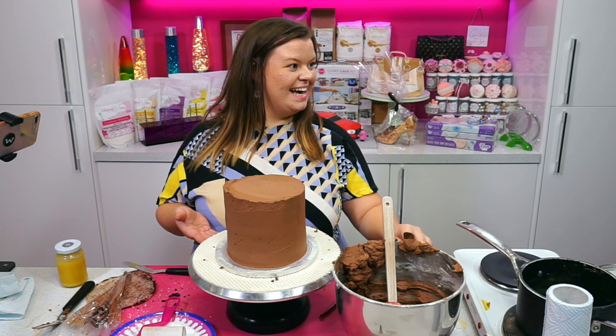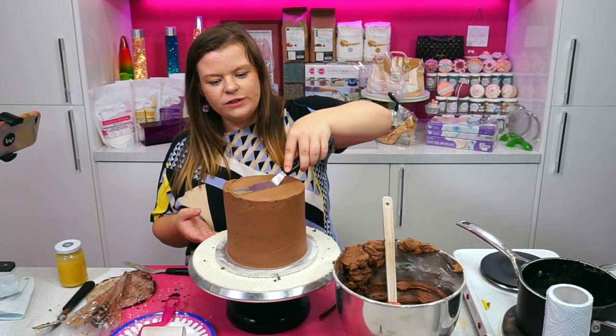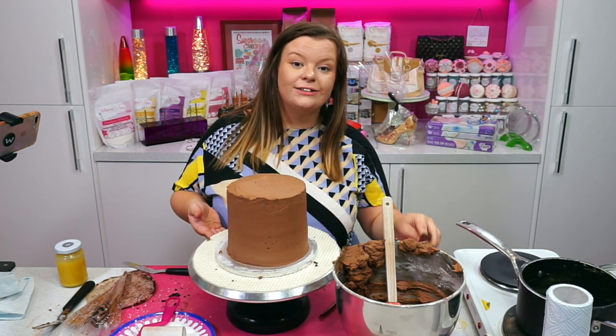Did you have your tongue out doing that cake then? Yeah, I was concentrating, and all of a sudden I thought, oh gosh, I'm on camera. But luckily enough, I wasn't.